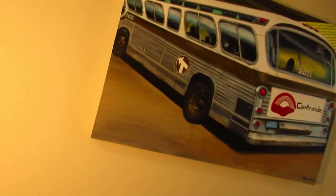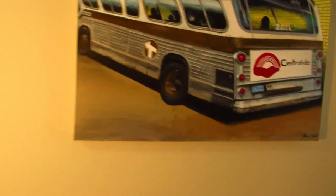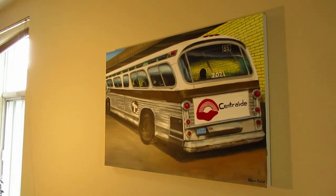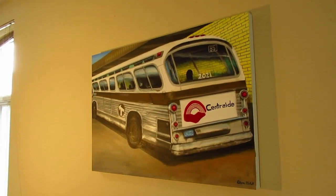Hey, since I've got these lights out here, I'll show you a better view of the bus painting that I finished last year, or was it early this year? I don't remember. I think it was late last year. So again, this one's still available, 800 bucks firm.